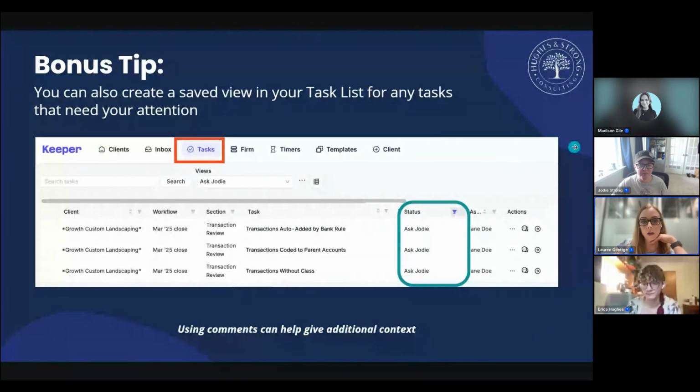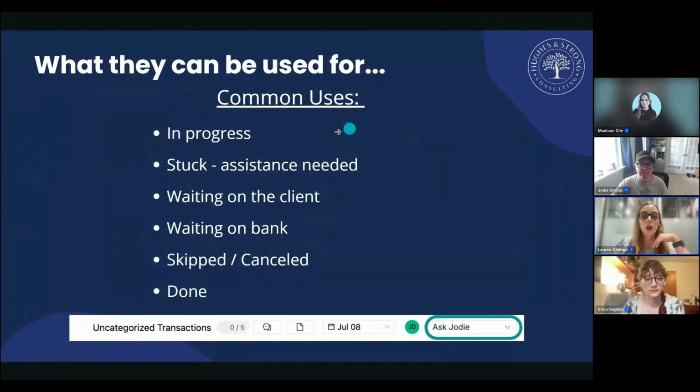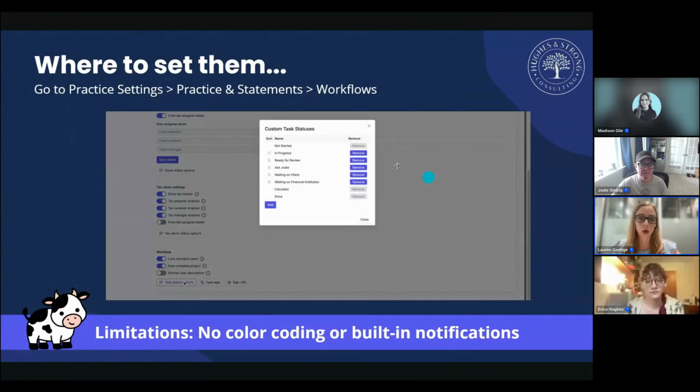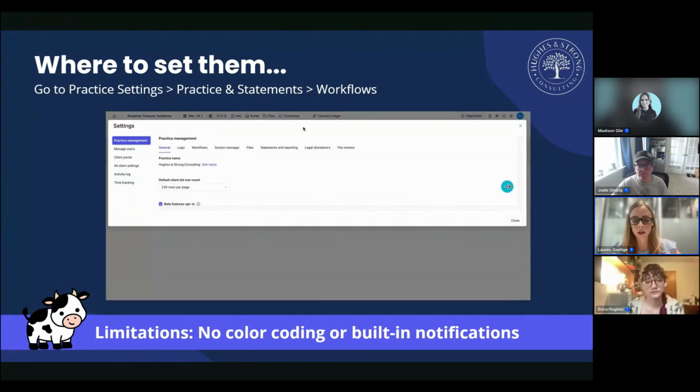I did want to chime in that there are two statuses that you are unable to delete that Keeper adds by default, and that would be done as well as canceled. Yes. You can change the name if you would like to change the wording, but you are unable to completely remove them. And so I just wanted to clarify, oh, and not started, there's technically a third.